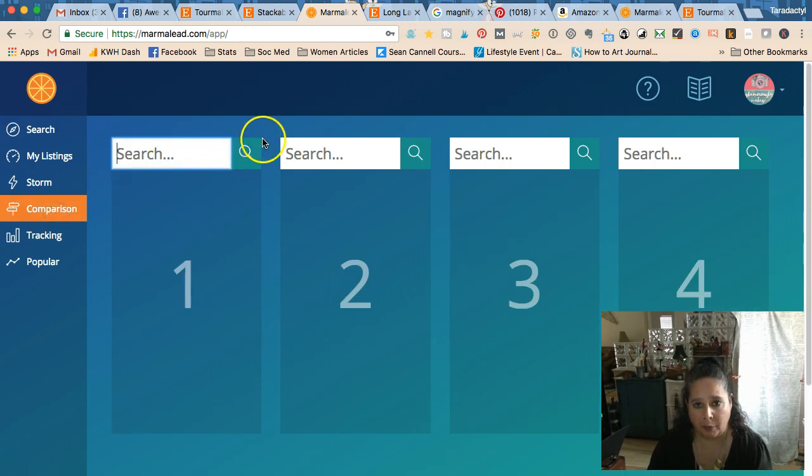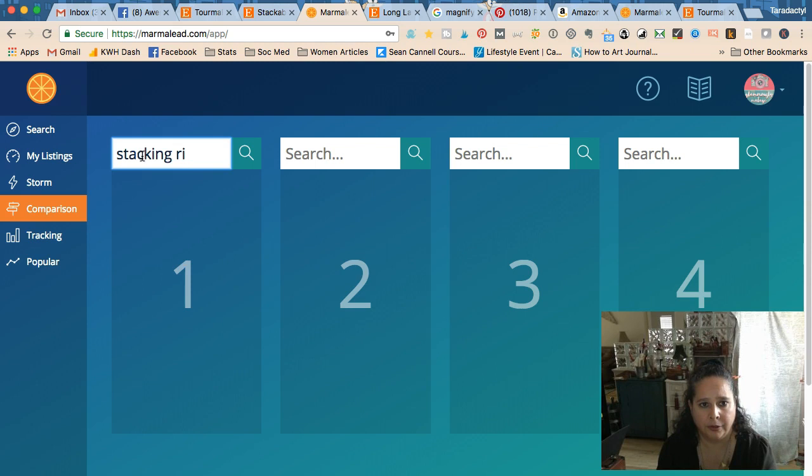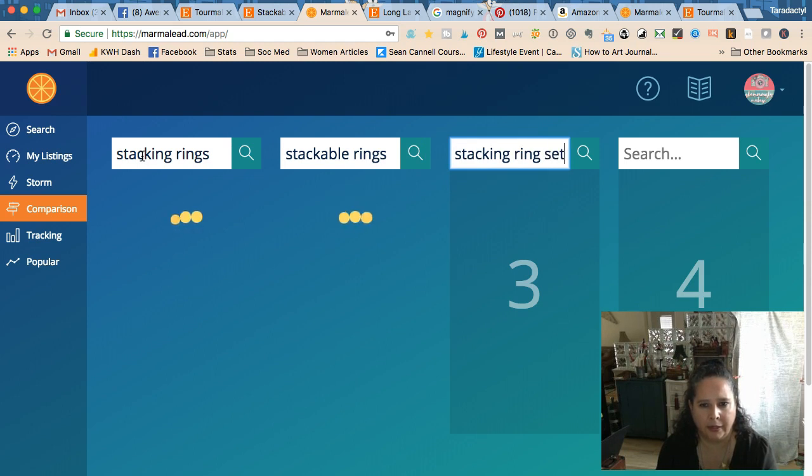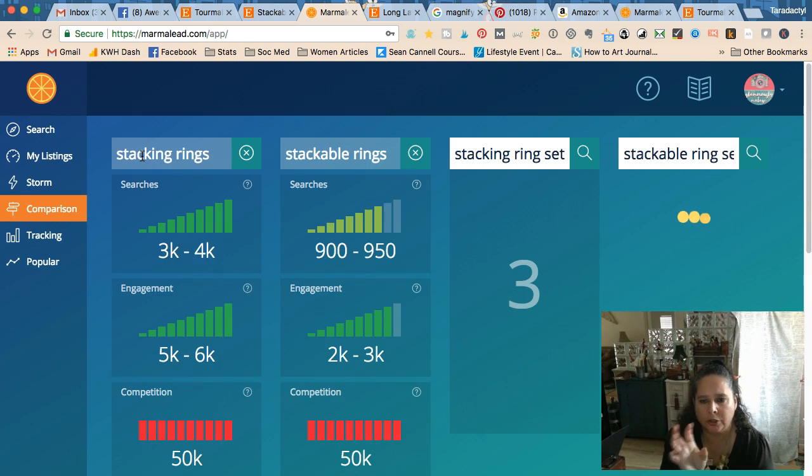So for me, the very next thing I want to do is some searches with Etsy data. Remember we were talking about how Google data was just normal people, and then we had Pinterest that was a little bit more buy-y, commercial, and then Amazon was super commercial. Well, this is Etsy-specific data, which we can't get anywhere else. So those are all searches I've done. Okay, so we're doing stacking rings, stackable rings, stacking ring set, stackable ring set. So now we're just finessing those five or six words and figuring out what's going to be best in Google. And I feel like I see a clear winner.